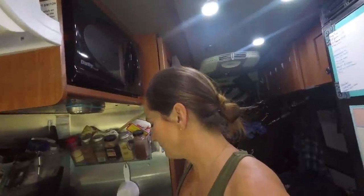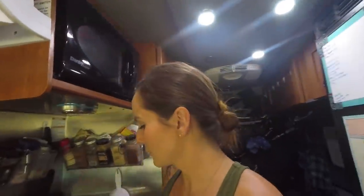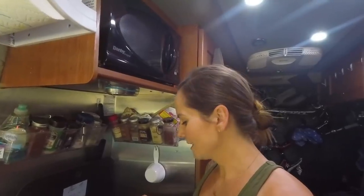We are back in a spot maybe 100 yards from where we were before last night. It's just a really great spot on the river. So it's cooling off tonight, so I decided I would make a butternut squash soup. So that's what's on the menu tonight. It may not look like it, but this is going to be part of it.